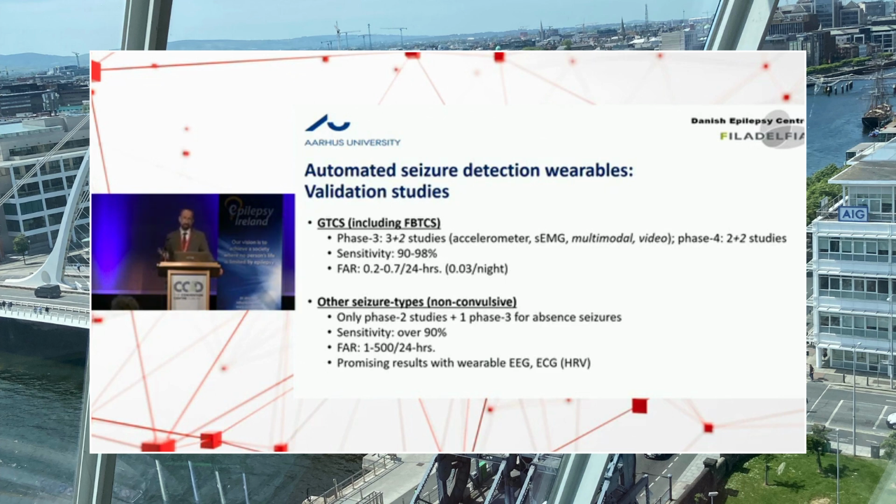Well, the sensitivity was not bad, so some of these devices achieved a sensitivity of 90%, which is not bad, but this came at a cost of a very high false alarm rate, up to 500 false alarms per day, which I think you would agree with me, it's totally unacceptable. Nevertheless, there are promising results out there for wearable EEG, wearable EKG, heart rate variability, so there's a lot of research going on. But for the other seizure types, other than the big convulsive seizures, we are not there yet.